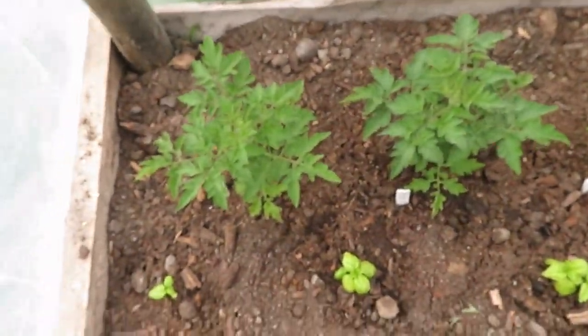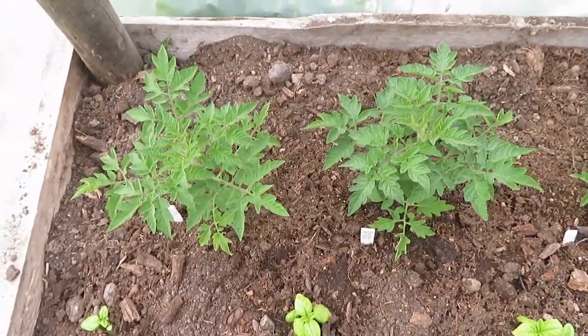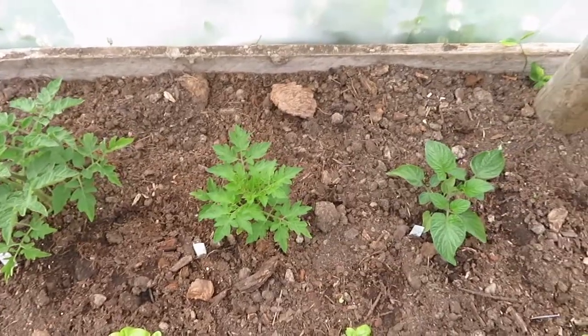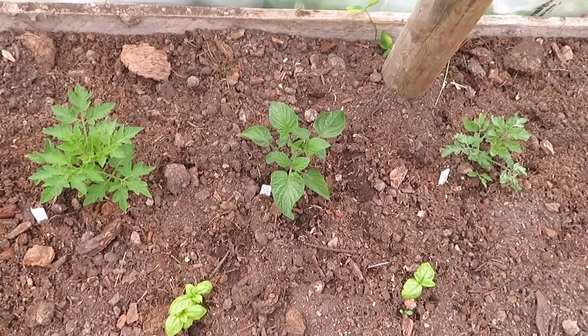On this side I have more cherry tomatoes. So these are just a red cherry tomato from Seeds of Change. And then these three are from a variety from Full Circle Seeds, so I'm not actually sure what type of cherry tomatoes those are.